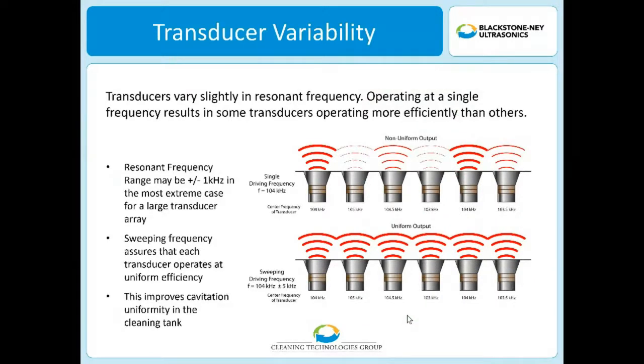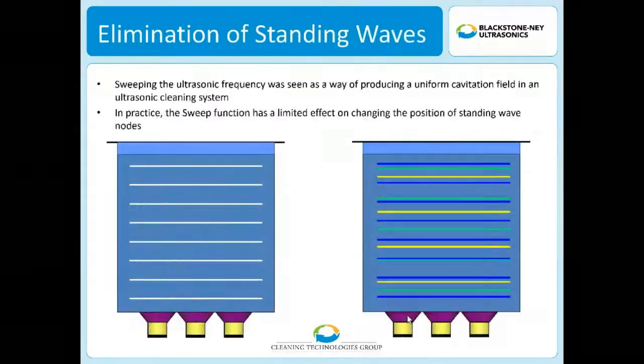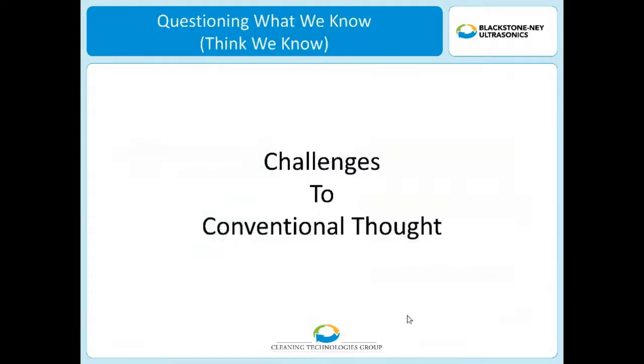Individual transducers will have unit-to-unit variability. The sweep functionality also helps to make sure that each of these transducers on a membrane gets to operate at its ideal resonant frequency throughout the cycle, but this is a smaller portion of it. And finally, we talk about elimination of standing waves in the tank, but John and I agree this is a much lesser issue today. Yeah, back in 25 kilohertz days, that happened a lot.